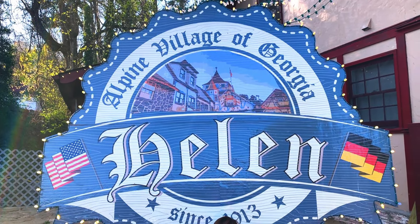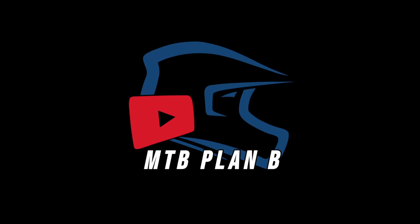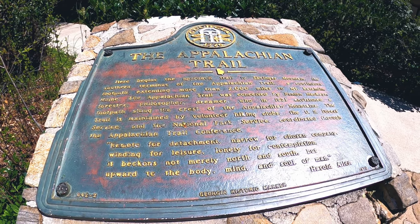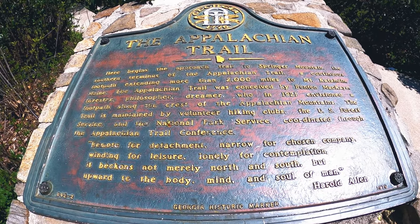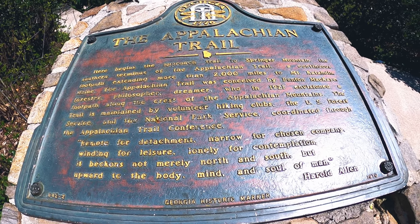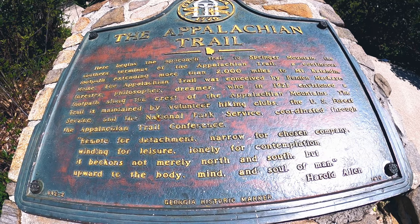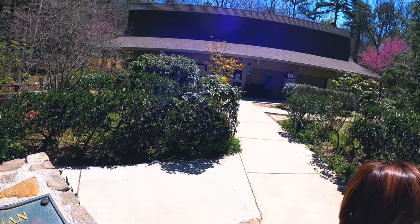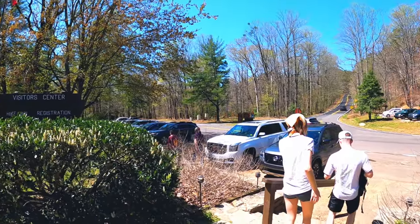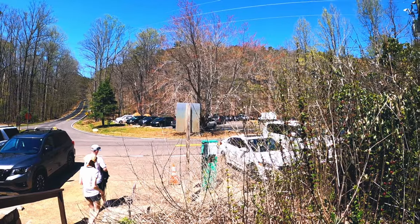Oh wow, you got it right. We're at the start. Start here? Yeah. So we're at Amicalola. Is that how you say it? Amicalola Falls State Park, right here. And it's the day after Easter, and it is busy.